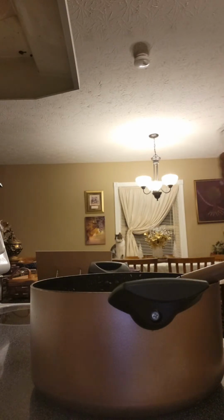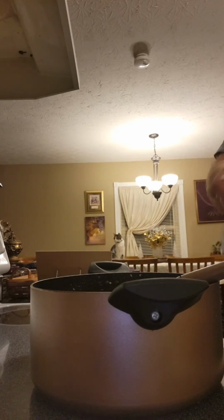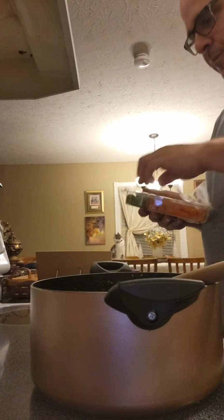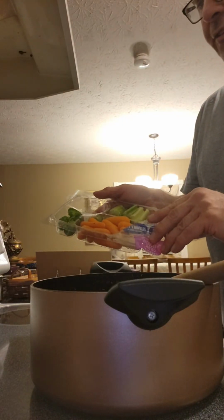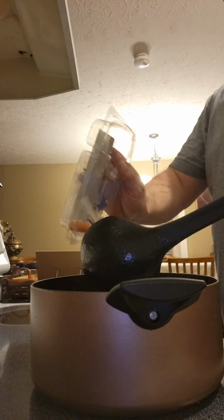Start adding some veggies to it. Take the ranch stuff out because we don't need it. But we've got some carrots, some broccoli, and some celery. So we add those to it.